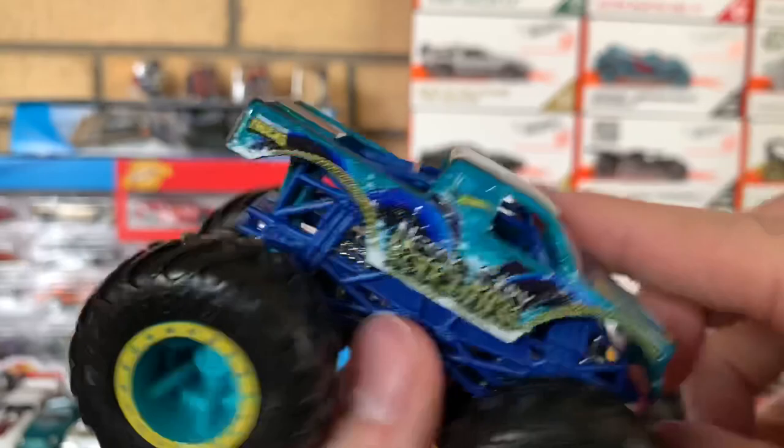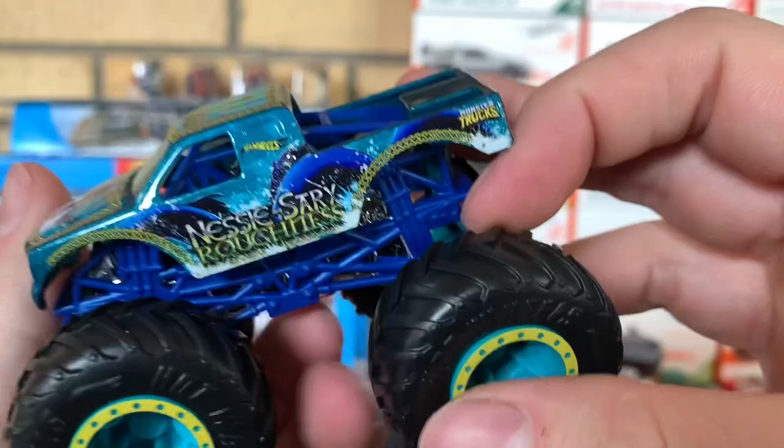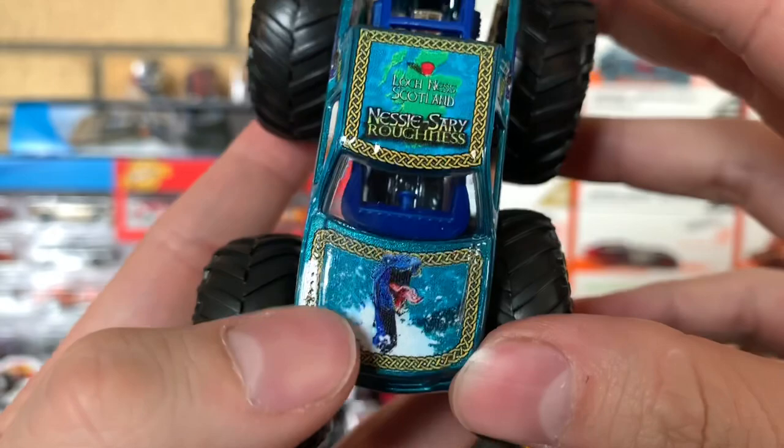All right, let's go ahead and take a look at the little paint job. Wow. I've always been fascinated with the Loch Ness Monster. I always thought he, she, it was just really cool. Very nice paint scheme. Look at that. That looks great. Wow.